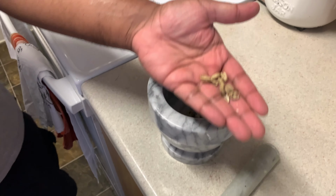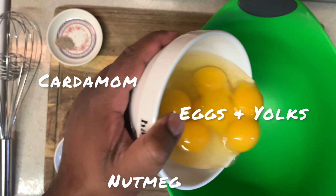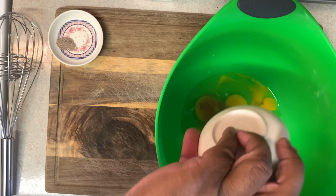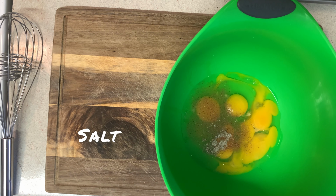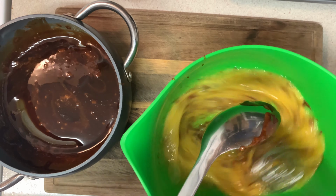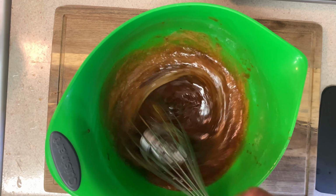Now that right there is some cardamom. I'm removing the husk from the cardamom and using a mortar and pestle so it can come into a nice fine powder. So this is probably where a lot of people get the spiced custard idea from, but it's jaggery pudding. So add some eggs and egg yolks, add some nutmeg, and add some cardamom. Some recipes don't add nutmeg. I like to add a little bit of nutmeg because I like that flavor. Add a little bit of salt. You can also add cinnamon at this point if you want to, and then whisk it up really good, and then add that jaggery mixture little by little and temper the eggs so it doesn't cook them. Kind of like a custard, but this is a pudding.